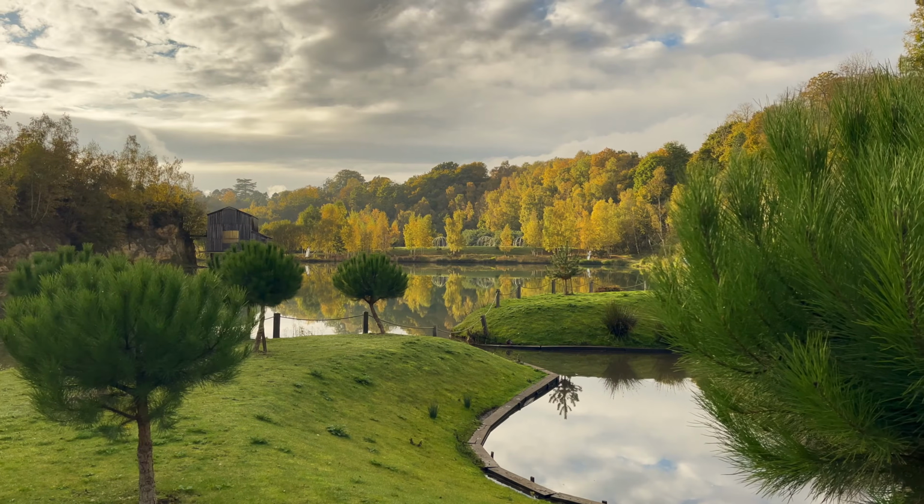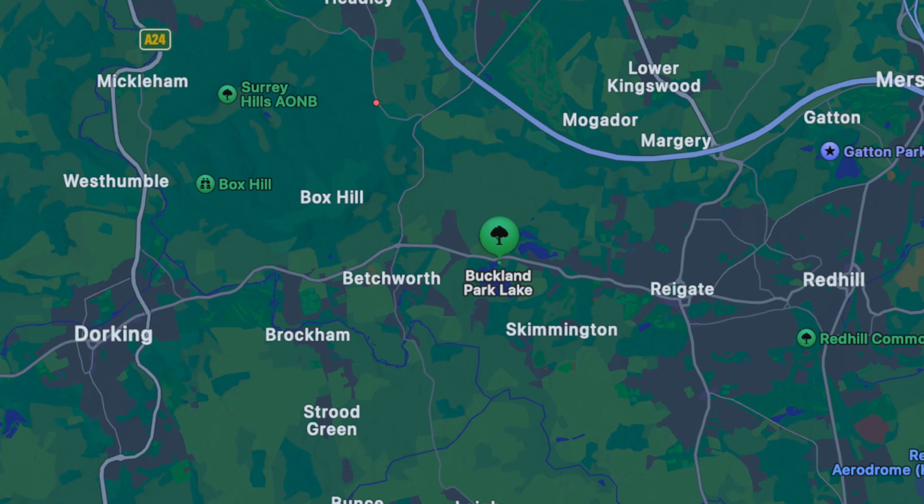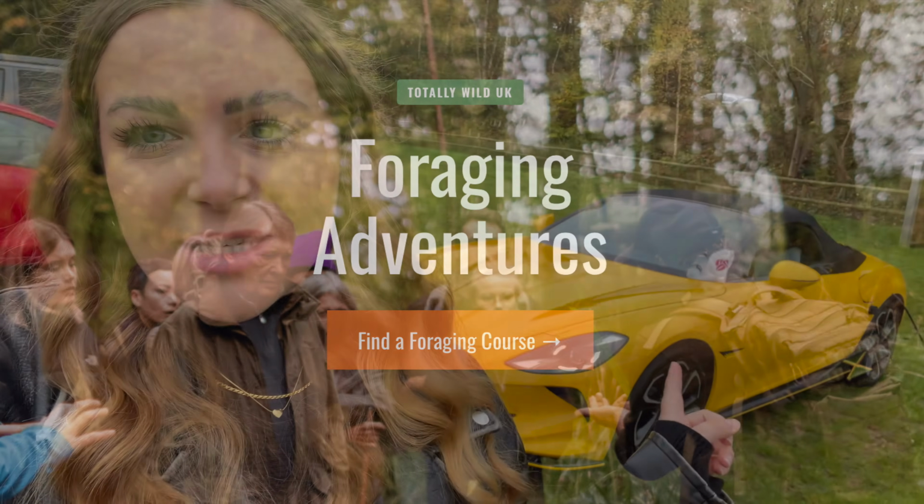So we've just arrived at Buckland Lake Park, which is within the Surrey Hills. It's absolutely beautiful, and this is where we're doing our totally wild foraging course. We've got the car plugged in, so hopefully we've got a full charge by the end of the day to continue the road trip. But let's get started on our foraging course because I am very excited.